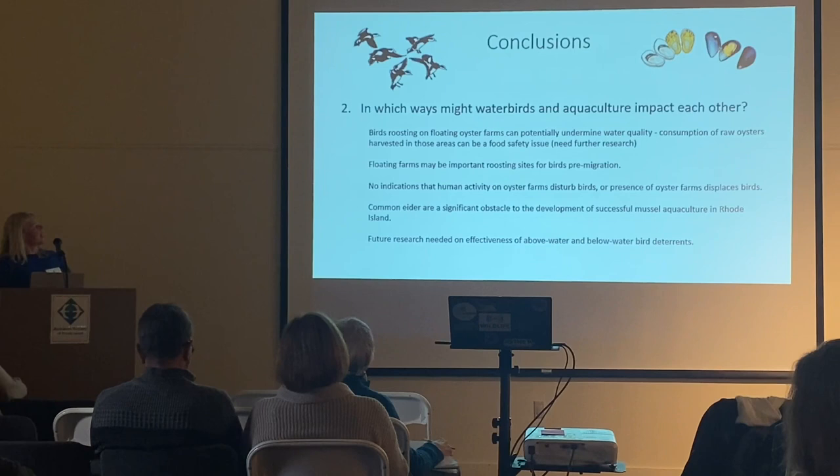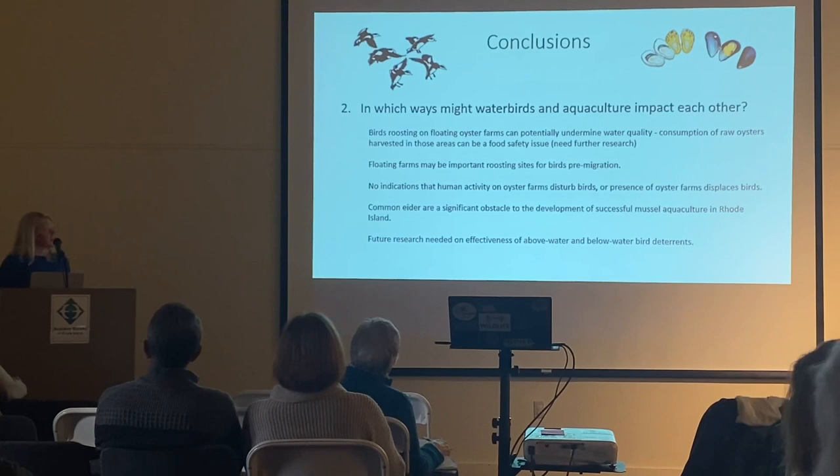And finally, it does seem like common eider are a significant obstacle to the development of successful mussel aquaculture in Rhode Island. And so we need future research on the effectiveness of above water and below water bird deterrence.